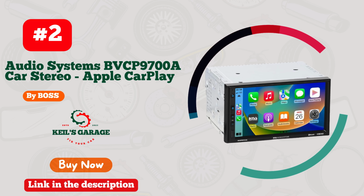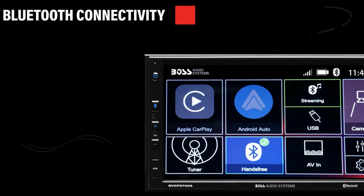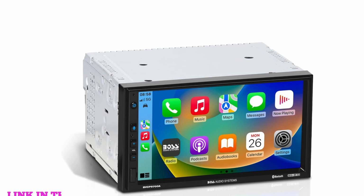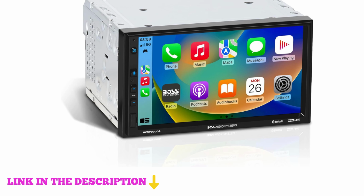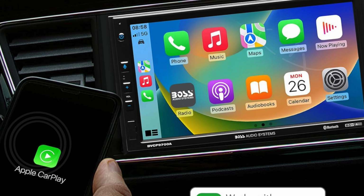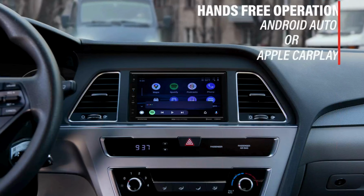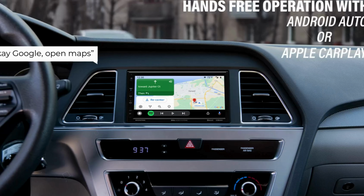Number 2. Boss Audio Systems BBCP 9700A car stereo is an outstanding choice for those seeking a feature-rich aftermarket car stereo with Apple CarPlay. This double DIN unit boasts a vibrant 7-inch touchscreen, allowing for intuitive navigation through its user-friendly interface. With Apple CarPlay, you can seamlessly integrate your iPhone, accessing essential apps like phone, music, maps, text messages, and more via Siri voice controls. This hands-free functionality ensures you stay focused on the road while enjoying your favorite tunes or getting directions.